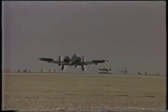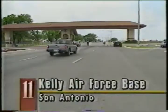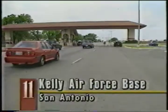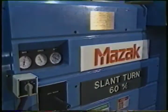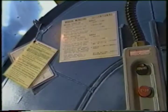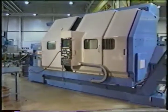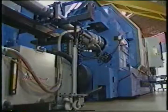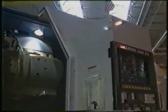The flying machines of the Air Force help win the war in the Persian Gulf. And when those airplanes need repair, they are brought here to Kelly Air Force Base in San Antonio. Mechanics and engineers use this machine tool manufactured by Mazak, an American subsidiary of a huge Japanese firm. When the Air Force ordered this $500,000 machine from Mazak's Houston office in 1987, base officials made it clear to Mazak that the machine had to comply with the Buy American Act.